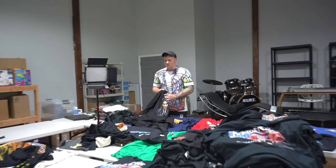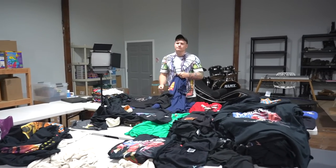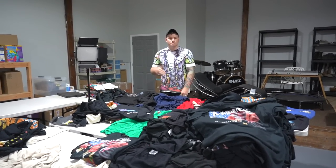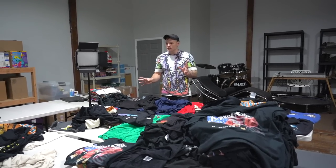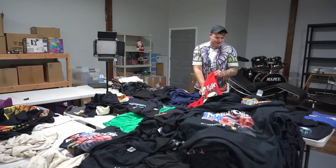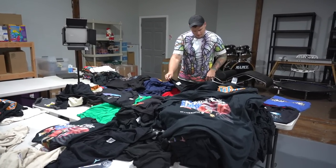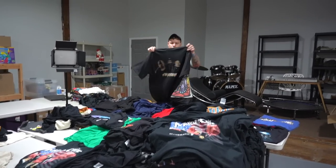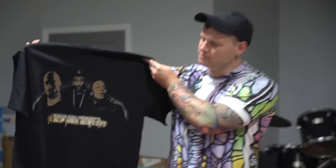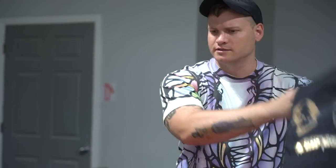We also have to do something about all this dead stock stuff that came in. So this is all like 2002 to 2005, I would say. So not quite vintage yet, but still good, still valuable. Some of this stuff, like these are Death Row Records t-shirts with Snoop Dogg and stuff on them. So I think these are worth like $100 a piece.